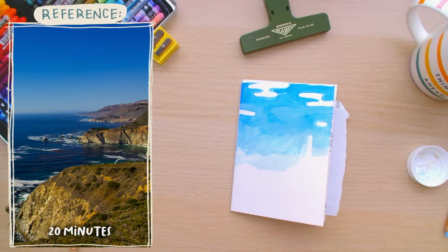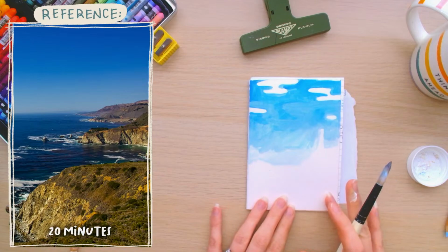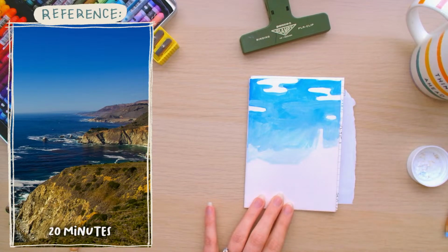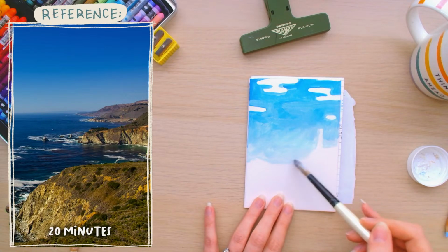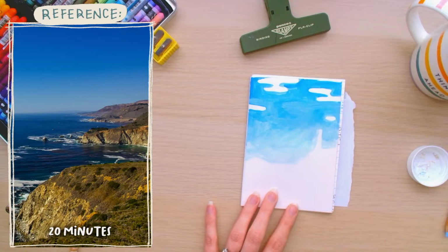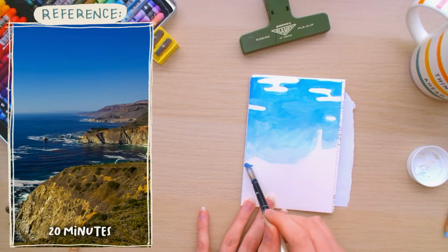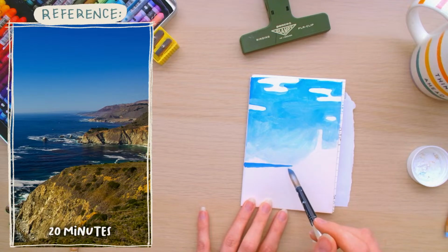Okay. So this is just the paper that I was trying to protect this one on, so it's not the smoothest gradient. This paper isn't great for wet medium, but it's not coming through, so that's a good sign. Now I'm just going to put in the darker blue for the ocean, and I mix that with a bit of purple, just to distinguish it a little bit from the sky. I'm going to put in a little island over here, and then we'll have the rocks coming down.